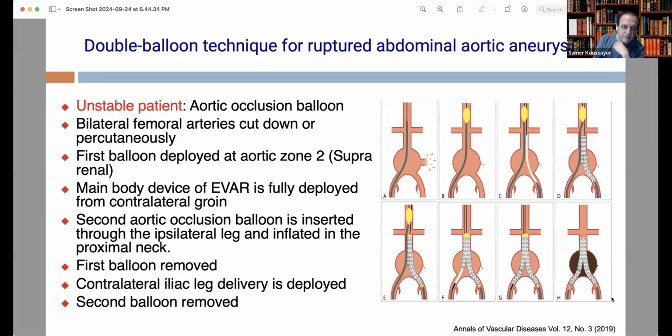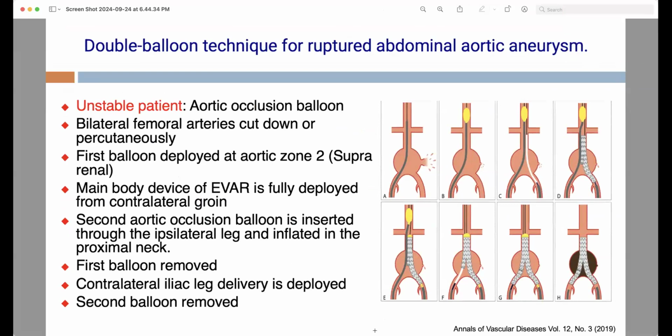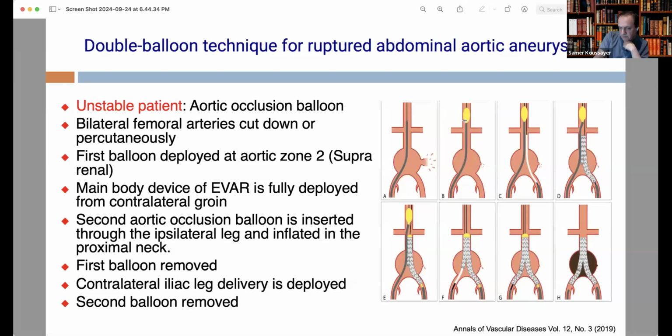You see my screen now? Do you see the double balloon, or do you still see the first one? Yes, we can see it. So that's exactly what we do. We go from one limb with a long sheath. As you said, Ahmed, it has to be a long sheath, because if you don't use a long sheath, the balloon will go down. And you inflate the balloon in the suprarenal aorta, correct?